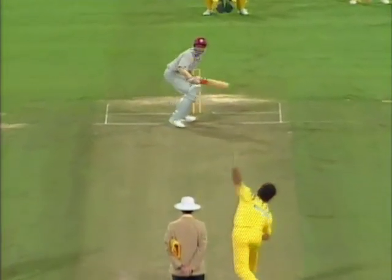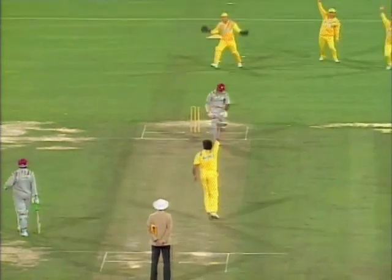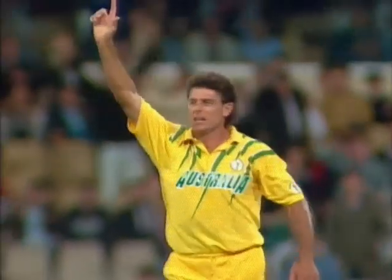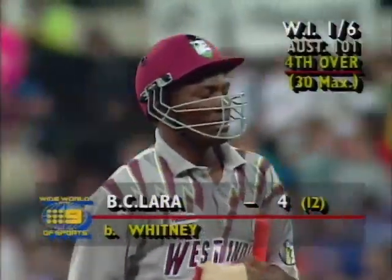Let's look at this ball. Pitching, hitting the seam, coming back into Lara. Hits the off stump. West Indies lose their first wicket. This could be interesting. Lara goes for 4. West Indies now 1 for 6.